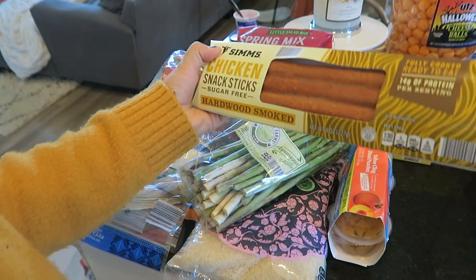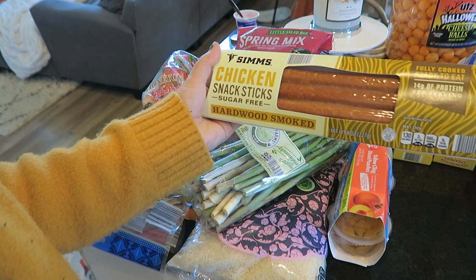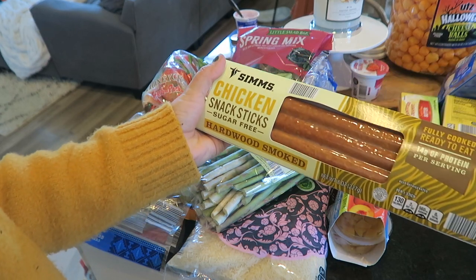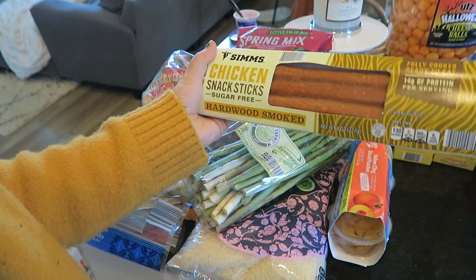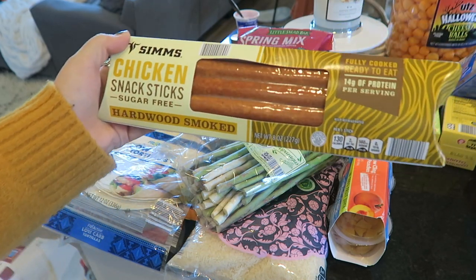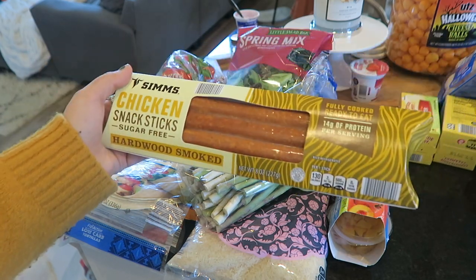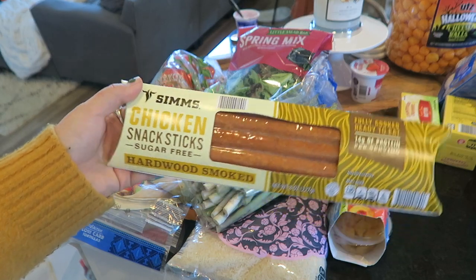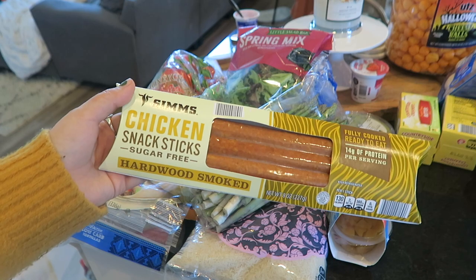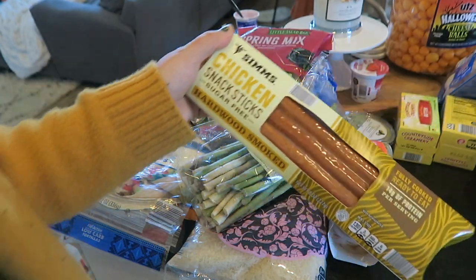And then I saw these and I was intrigued. So these are chicken snack sticks. They're sugar-free, hardwood smoked, and fully cooked, ready to eat. And I am such a beef stick person. I want to say these were $3.99 for three of them, so they weren't a really good deal. They just were a good alternative. I just haven't seen chicken snack sticks anywhere. And again, because I'm on Weight Watchers, chicken and turkey versions of things are way lower in points. So I will let you guys know what I think of these once I give them a try.